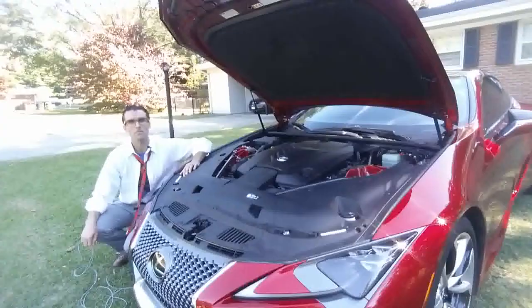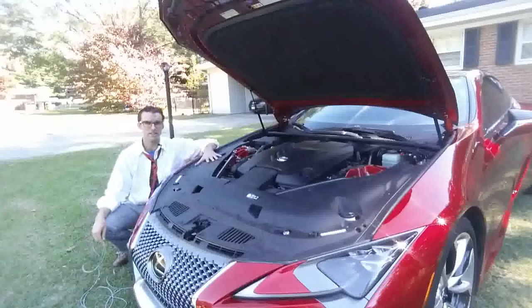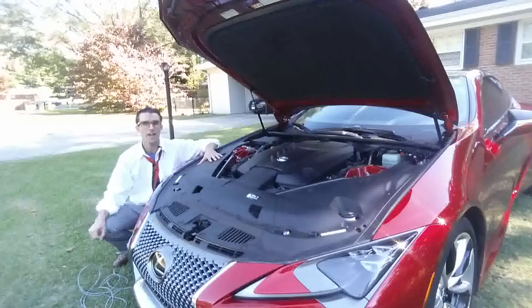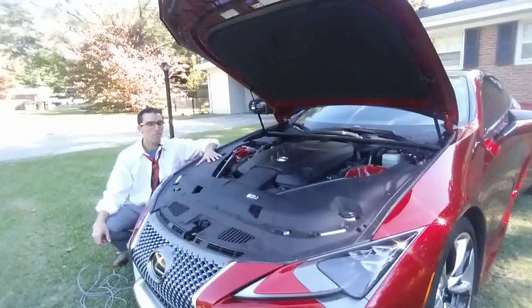All right, so under the hood, we've got one of the things that makes this car most special. This car has Lexus's 5-liter, 471 horsepower, 398 pound-feet of torque V8. Naturally aspirated, no turbos, no supercharger, nothing like that. Backing that up is their brand new 10-speed automatic transmission, fully developed in-house.